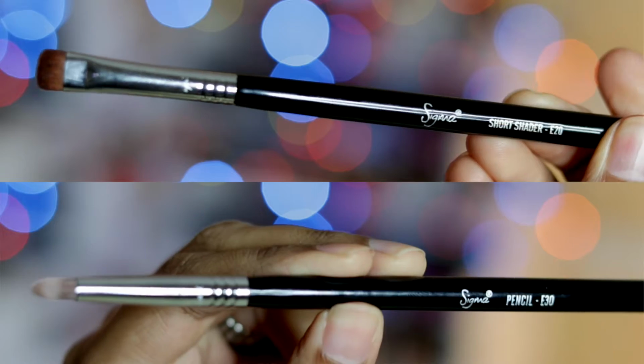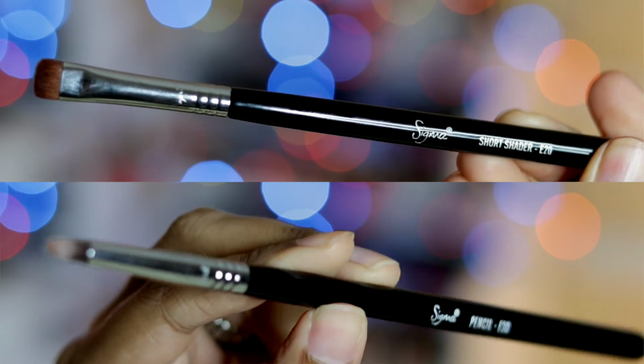The third and fourth eyeshadow brushes are called Sigma Pencil E30 brush, and then the other one is Sigma Short Shader E20 brush. And I like to call them precision brushes because you can very precisely place the eyeshadow exactly where you want. For this pencil brush, I like to use this when I'm placing the darkest eye shade, that is a very dark brown or even a black, when I'm doing a smoky eye, in the very outer corner of my eye, and then I like to blend it with the blending brush.